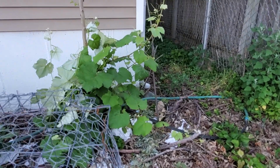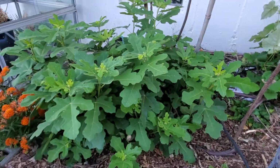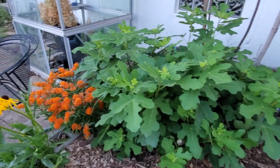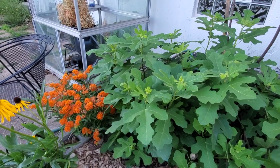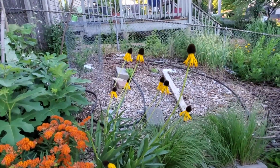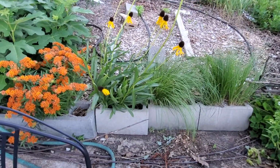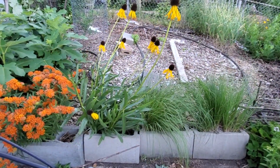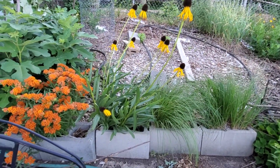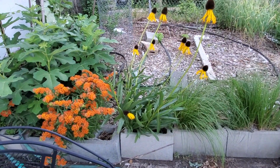Blueberries, a grapevine that is trellised on a mulberry, fig coming up, bright orange, that's another milkweed plant. This is Echinacea paradoxa, the yellow coneflower. And because they're in those cinder blocks, they warm up more quickly, and therefore it's going to flower a little more quickly as well.